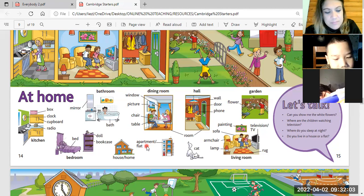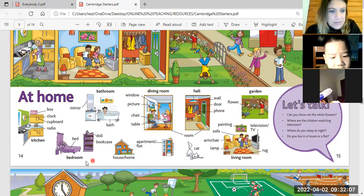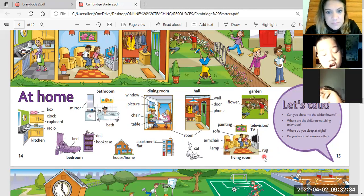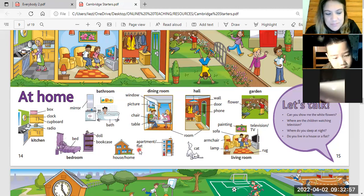Bed. Apartment. Flat. Good. That one. Bookcase. Good. Okay. This one. Cupboard. And this one? Mirror. This one? Oh, picture. That one? Rug. This one? Hat. Cat. Lamp. Phone. That one? Apartment or flat. Good.